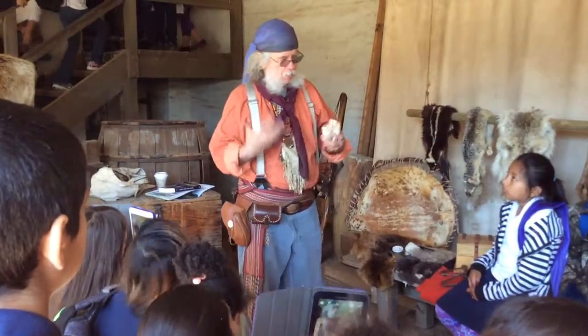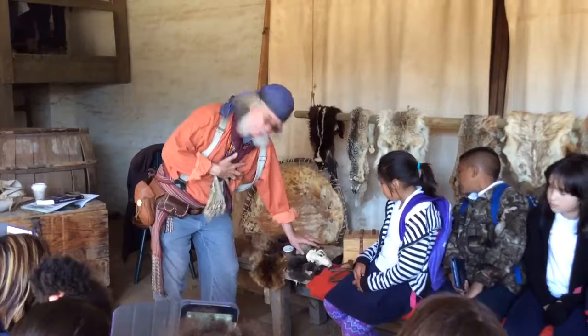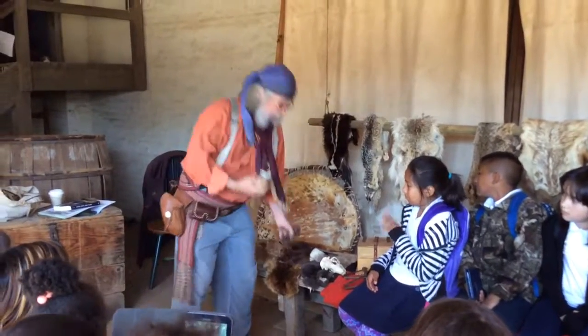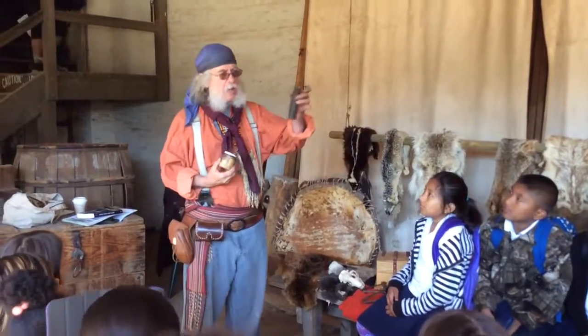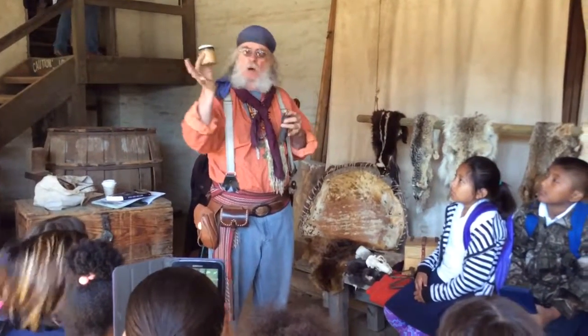So, we've talked about his fur, his tail, his teeth. Let's talk about his stink. Woo, he stinks. So here he is. We carry some stink in this here bottle. It's called Beaver Castoreum, and this is the modern version.